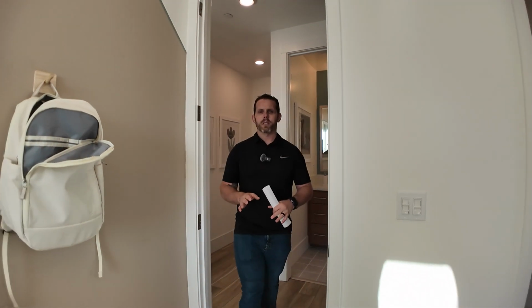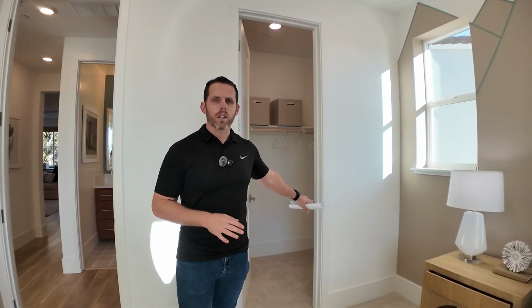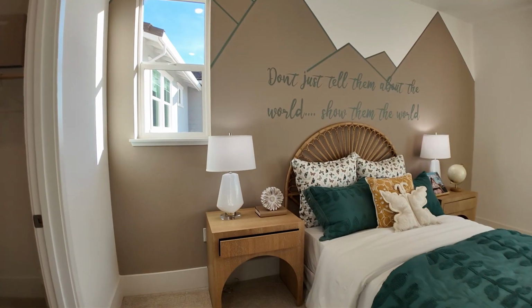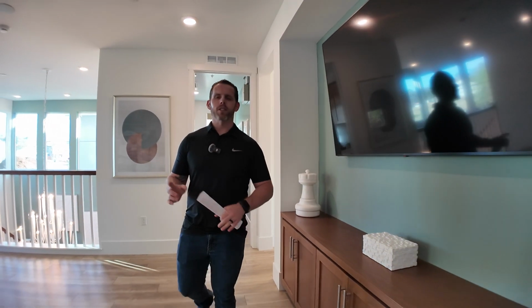All right, and then this room is going to be the other secondary bedroom that's going to be upstairs. So this is going to have its own walk-in closet as well. They're going to have a similar size room, but without the bathroom that's going to be attached to it. All right, and then coming across from the other side of the loft is going to be the primary suite.